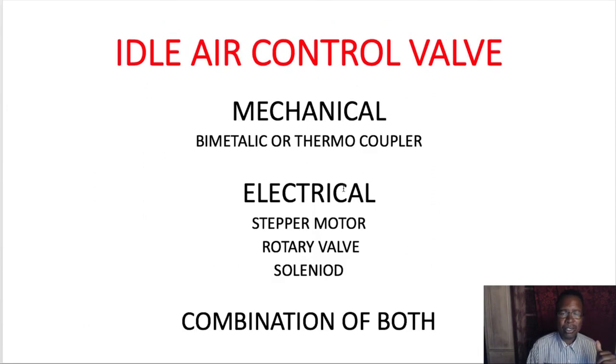Now idle air control can be mechanical, bimetallic or thermal coupler, or electrical, speed motor, rotary valve, or solenoid, or a combination of both. So an idle air control valve could be a mechanical function or electrical, or a combination of both.